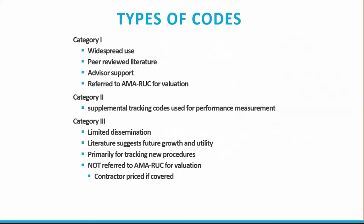The first one is that category one goes to the RUC for valuation. When you have a category one code, it's valued against all of the other relative procedures, and really all of the procedures that are done. That's done in a separate AMA meeting where there are representatives of all different medical specialties.